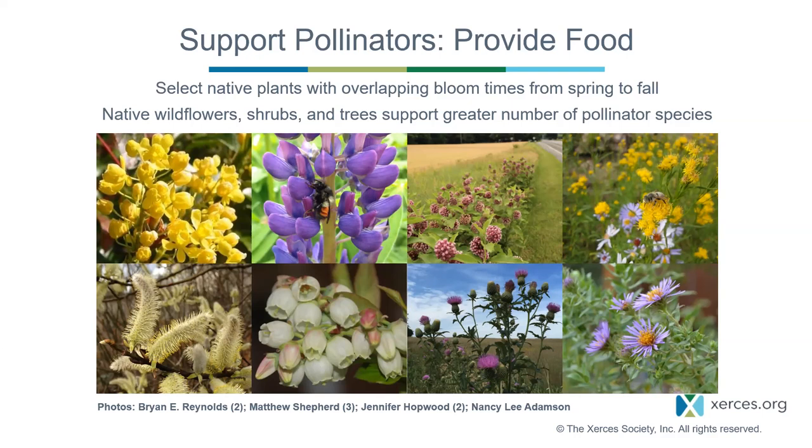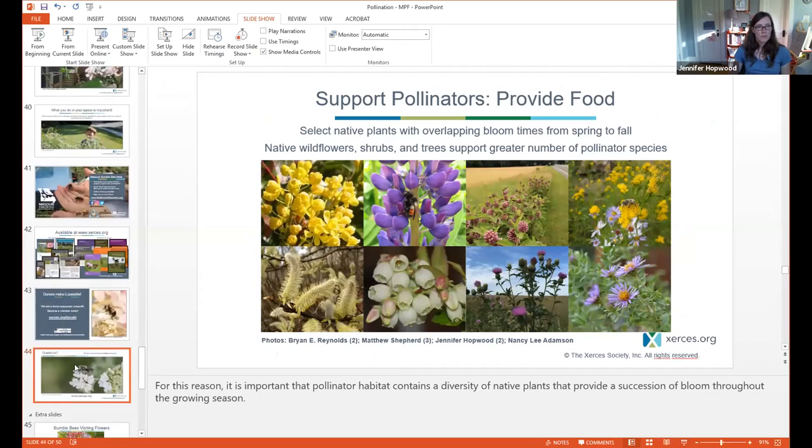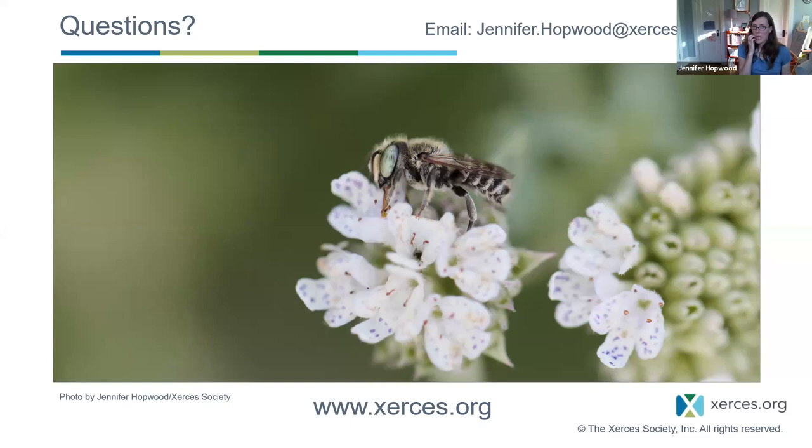All right, I think we have just one more question here. What is the flower on that last screen, the questions page? Oh yeah, I think that's mountain mint, Pennsylvania mountain mint, Pycnanthemum virginianum. It's just really, really close up, because that's a very small male leafcutter bee.